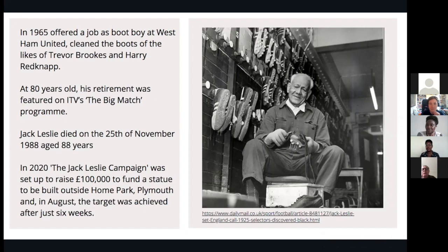Apparently, boot boys were normally the up and coming wannabe footballers. So they were often the youngest people in the team and the ones that wanted to join the squad. And so it was quite unusual to have an elderly gentleman with such an esteemed career come and clean the boots of people like Harry Redknapp. He should have been the one having his boots cleaned, having his moment in the spotlight.